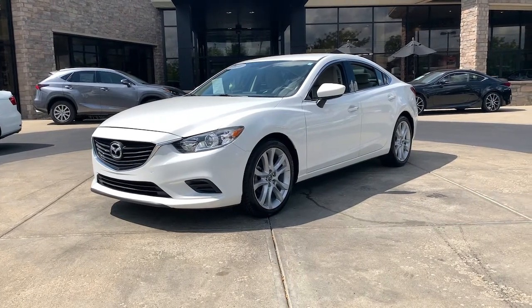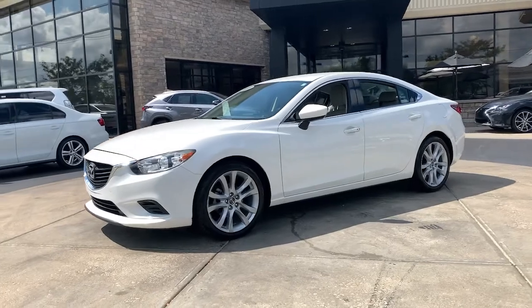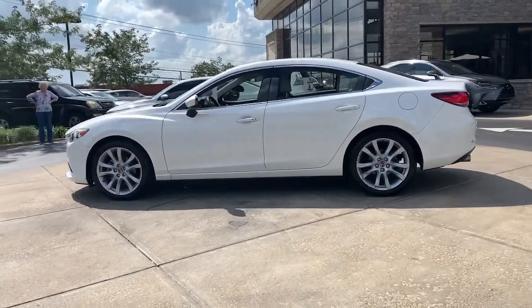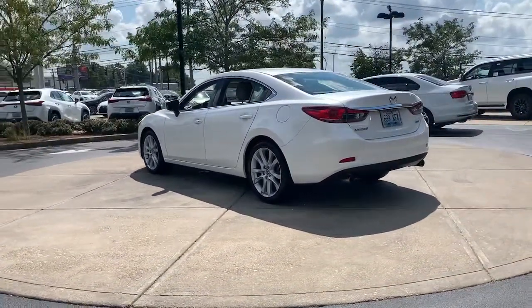Check out this 2016 Mazda Mazda 6. With less than 70,000 miles on the odometer, this vehicle provides excellent value. Prepare to fall in love with this striking, family-friendly Mazda 6.